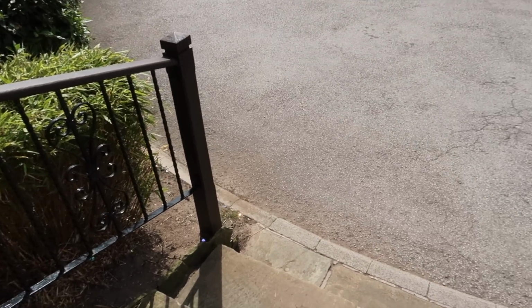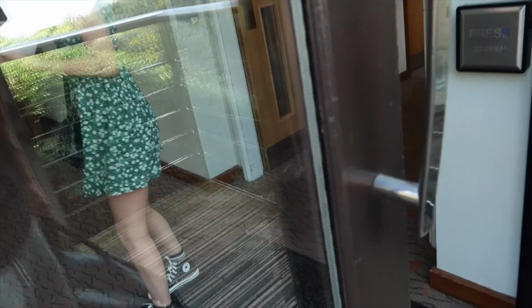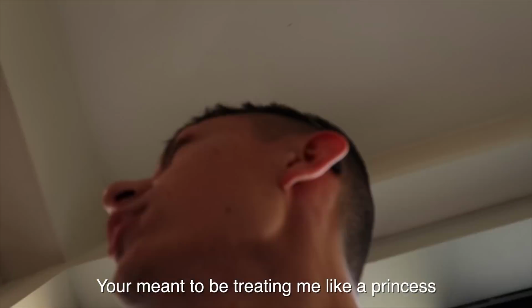This would be my driveway one day, Claire. All the cars parked up here. Yeah, this will be my driveway. I'm guessing it's a door. Oh, jeez. Excuse me. Jesus. I'm meant to be treated like a princess.